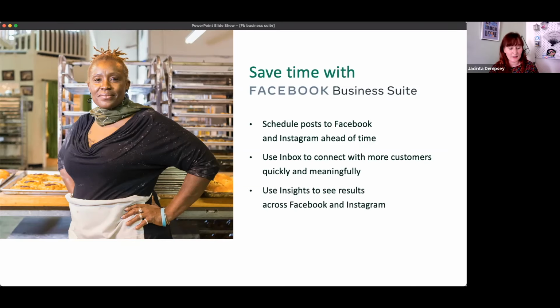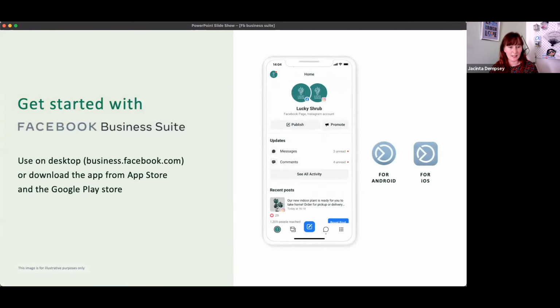And then the next thing is having your insights in one place. That saves you a lot of time because you're able to see the results across both platforms, and you can see, right, I'm going to schedule my post for the week, but I know this style of post doesn't work on Instagram, but it works on Facebook. So I won't schedule it on Instagram, but I'll schedule it on Facebook. So having all of that at hand and being able to see what is going on in a really meaningful way will really save you time as you go along. So to get started, as I said already, you go to business.facebook.com or download the app. This is what it looks like on mobile.